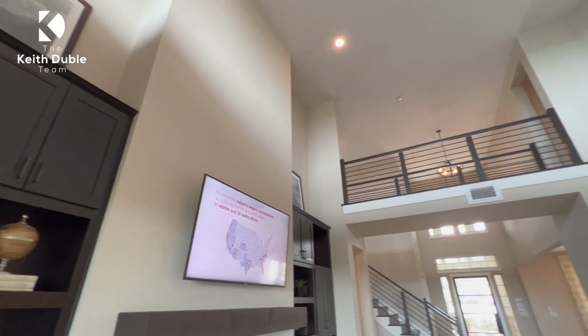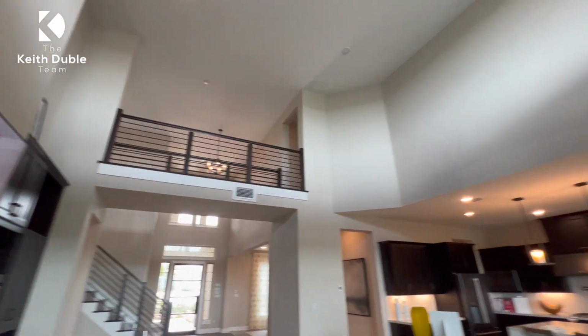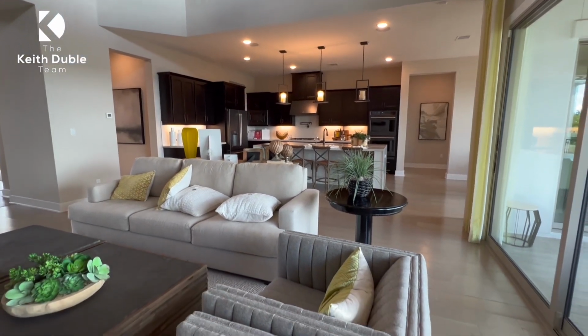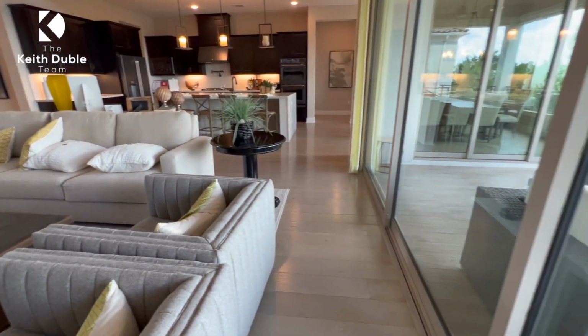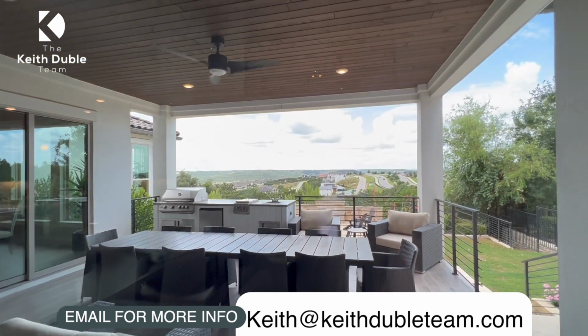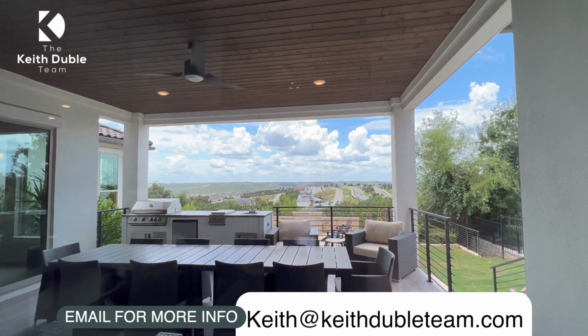So this is a super tall living space with that grand vaulted setup, with views into that kitchen space, which is super generous. You have these sliding glass doors with that very large, oversized, extended back patio out there, and the views into the hill country.